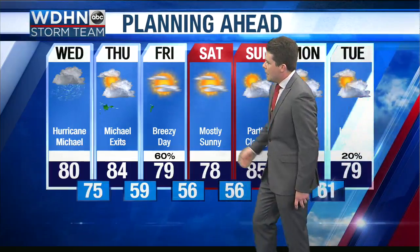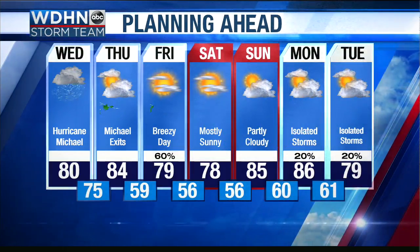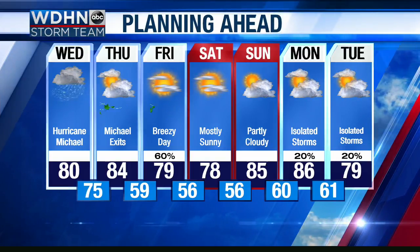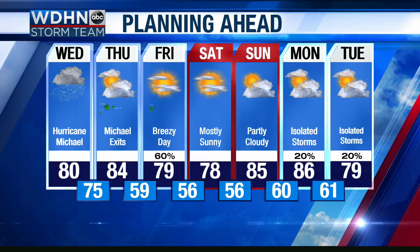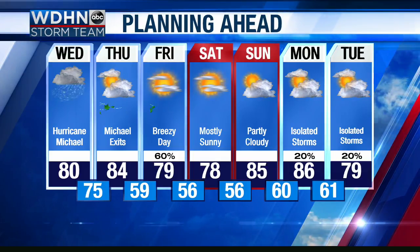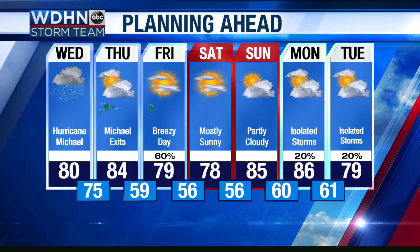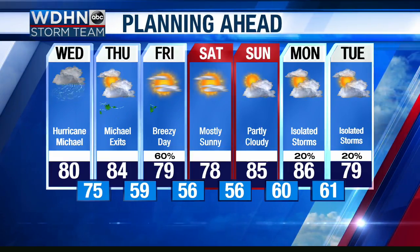So all that being said, here's your 7-day forecast. Once Michael finally exits the region by Thursday night, a cold front will come in and replace it. And with that, we'll have notably cooler temperatures. So thankfully, if we do go without power for an extended period of time, it's not going to be in the middle of the summertime where we have to worry about not having air conditioning. We're going to be a little bit cooler. Highs will be up into the upper 70s and lows will be dropping down to the mid and upper 50s. So we just have to get past this storm and the weather does look a little bit fairer. Oscar, back over to you.